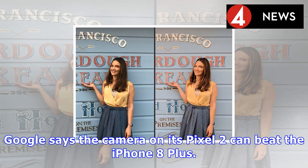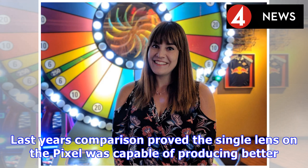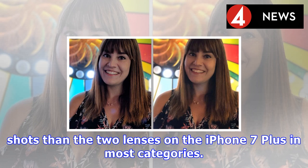Google says the camera on its Pixel 2 can beat the iPhone 8 Plus yet again, and thanks to some tech refinements. Last year's comparison proved the single lens on the Pixel was capable of producing better shots than the two lenses on the iPhone 7 Plus in most categories.